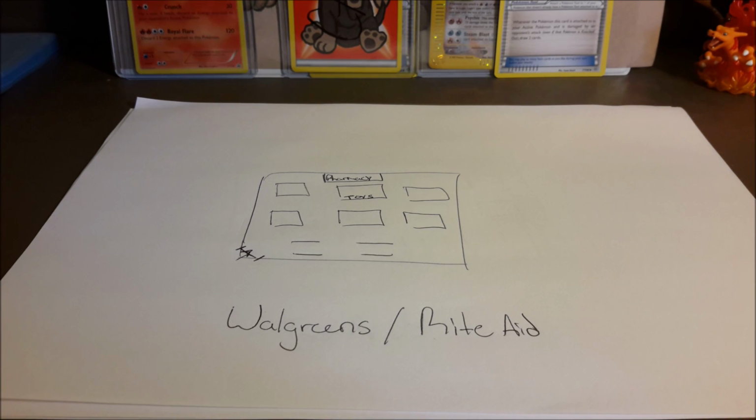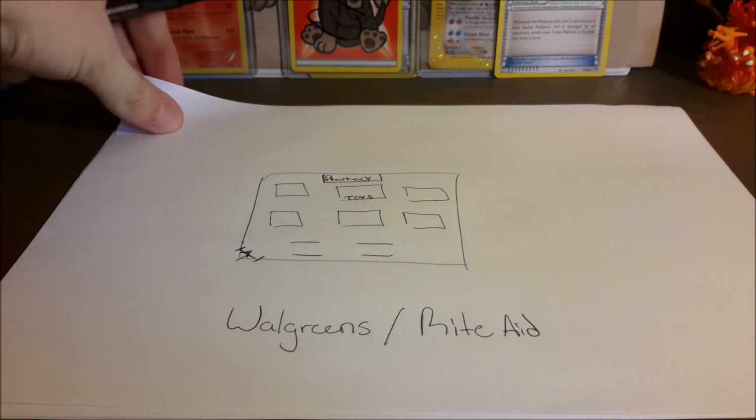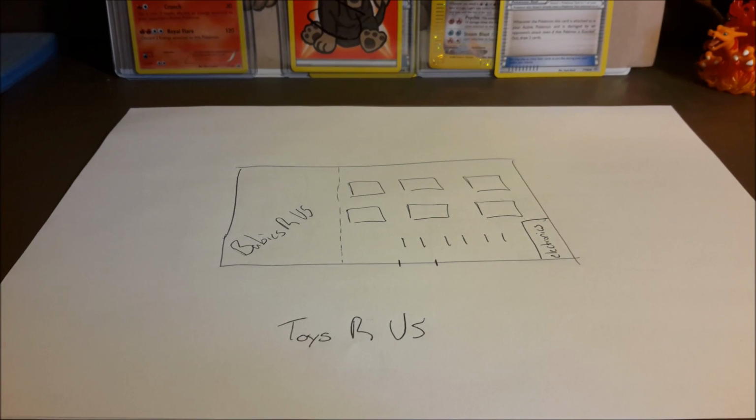But some of them, if you find the right ones, you'll be able to tell by the packaging. If it's older, the packaging is definitely worn. You can tell it's starting to fall off a little bit. But if it's repackaged, it looks brand new. So just be aware of that. I haven't really found any older packs. Usually they have Phantom Forces or Primal Clash or something like that, so it's not too bad. But it's definitely at the toys, which are usually somewhere in the middle of the store. So that goes for Walgreens and Rite Aid. They're very similar stores. I found cards at both of them.